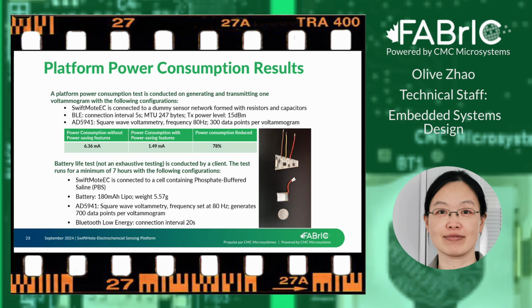As shown in the table, prior to implementing the Blue NRG-LP sleep mode and having the I/O pins properly configured to prevent current leakage, the power consumption for generating and transmitting one watt-gram was about 6.36 milliamperes.